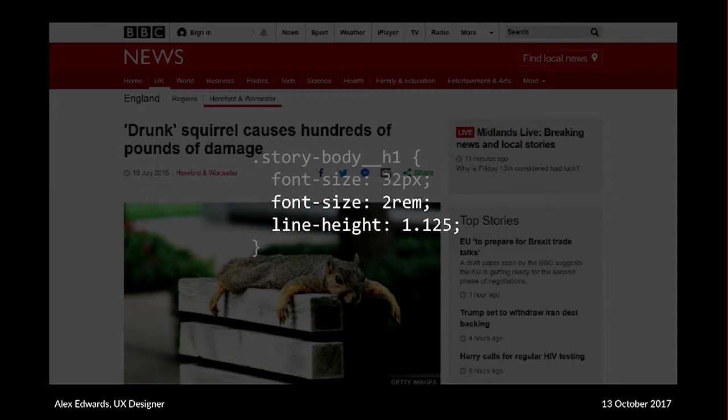Now, for those that don't necessarily use CSS very much, rems are relative units. So they are based on the base font size of a browser. So if you were to say your base font size is 20, it goes, okay, I'm going to times that by 2 to give you the size of your heading. So if a user increases the base size of their browser, everything scales up.